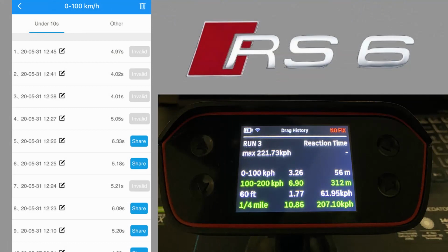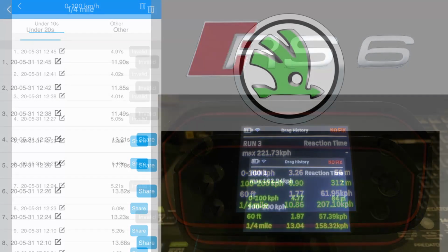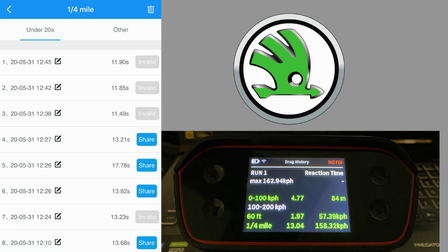The Dragy is a really good product, but if you can afford the price tag of the RaceBox, it is definitely the better, more capable product which will serve you well in the long run.